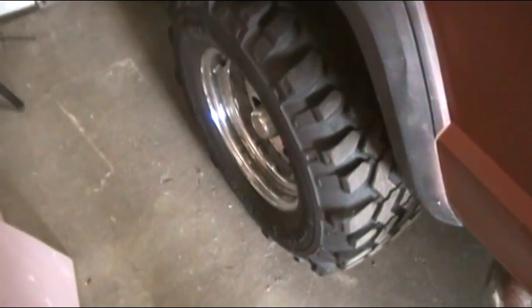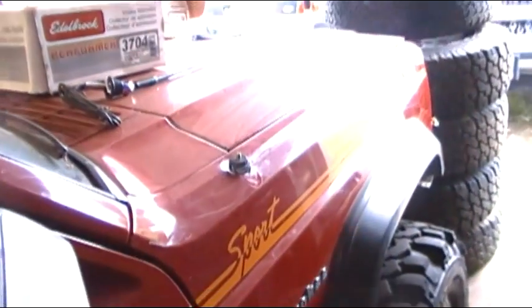Yeah, those tires look pretty good. They fit this thing just about right. This will be a fun little rig. Alrighty, time to get to work.